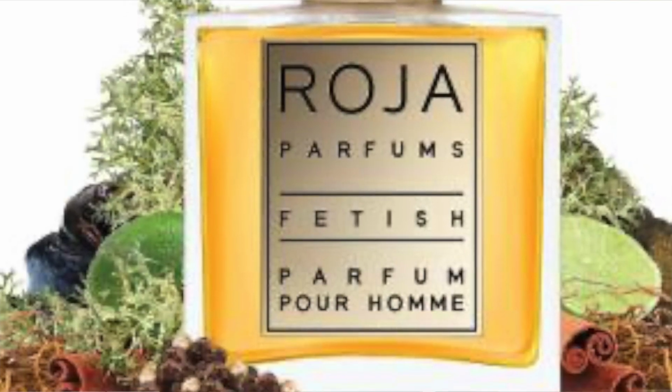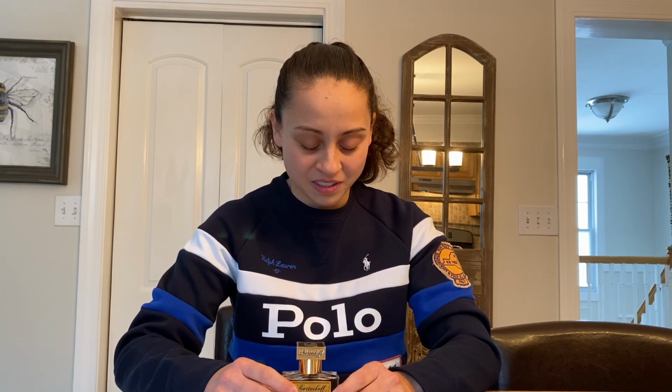And even though it does have a little bit of the animalic vibe, don't be scared. I don't find it unwearable. It's nothing crazy. If you like Fetish by Roja Parfums, think of that kind of smoking vibe with this, because it kind of has that smoky animalic vibe, but it's still spicy and yummy and wearable. Although this doesn't have the leather like Fetish does. But if you enjoy scents like Fetish and By the Fireplace, I think you will definitely love this.